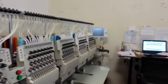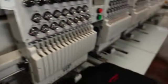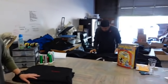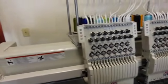How'd you get into this? What made you get into embroidery? On accident. Really? That's how everything happens. I got into trucking on accident. My family friend was selling the business, and I had just left my career, so he was like, "You want to buy my business?" And I was like, "I need a job." No, that's sweet. And then you just take it to another level.